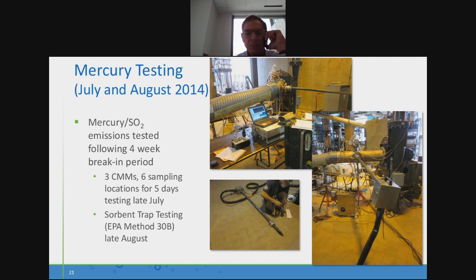The SPC media was marketed by W.L. Gore as being able to remove sulfur dioxide in addition to the mercury. So we wanted to test that since we were close to meeting, actually over the SO2 MAC limit in some of the historical testing that we had done.